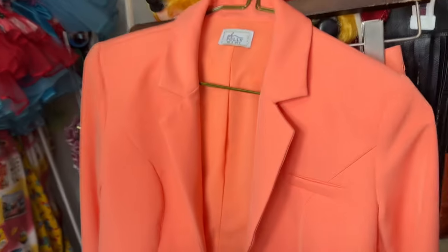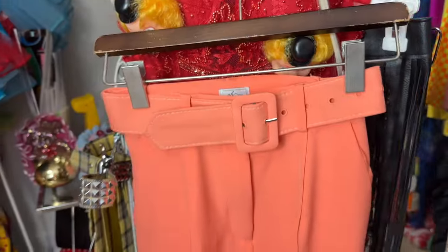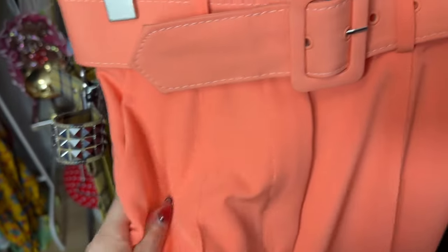I think it's going to fit me perfectly. The jacket is cropped. There's the tag. And the bottoms came with the belt and everything. I did just steam it, but of course it's already wrinkled. This is like that polyester material. I know that peach fuzz is the Pantone color of the year, so I thought that would make a cool video.